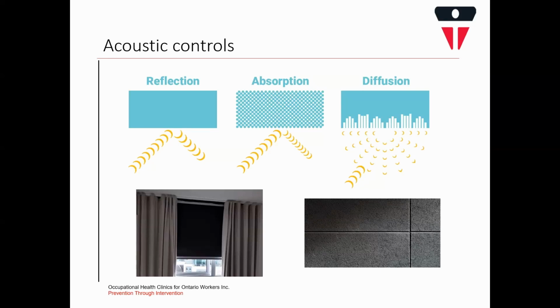Many buildings are going carpetless for sanitary reasons. If this is the case in your building, having sound absorbing materials on the walls and ceilings becomes more important. So having ceiling tiles, wall hangings like canvas pictures, blankets, or curtains, and acoustic panels can really help in reducing noise levels and providing better sound quality.